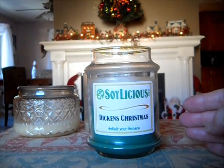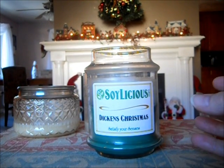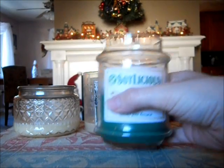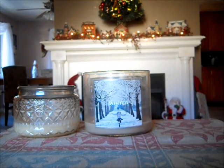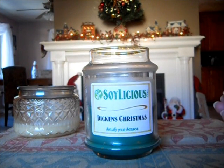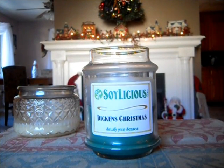And this scent is a little bit of fruit mixed in with spices again, very sweet. I think there's a little bit of an outdoorsy note to it, plus fruits and, like I said, spices. It's absolutely amazing. I cannot find the description on this because Soyalicious is closed right now until January 7th, so I can't tell you exactly what's in it. But if you love fruits, spices, and that little bit of outdoorsy note, you would love Dickinson's Christmas.